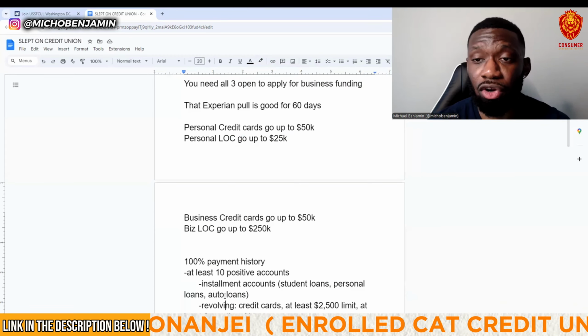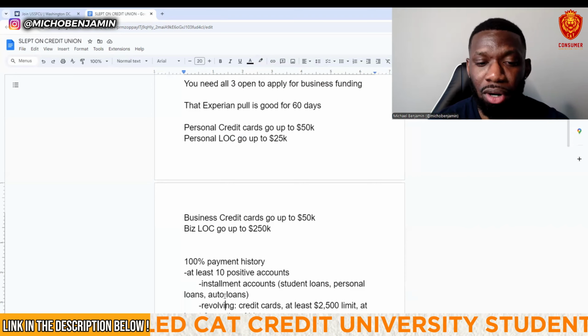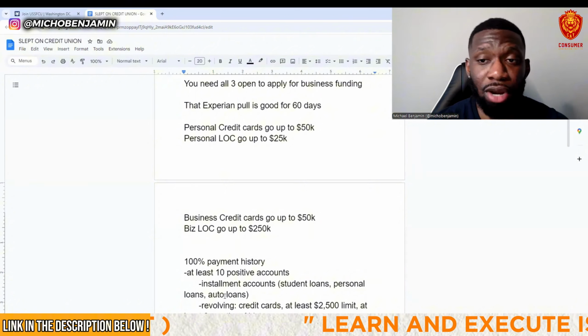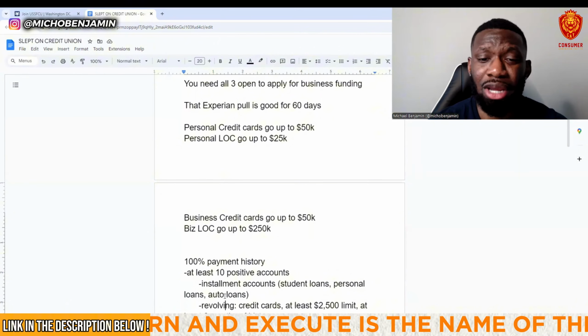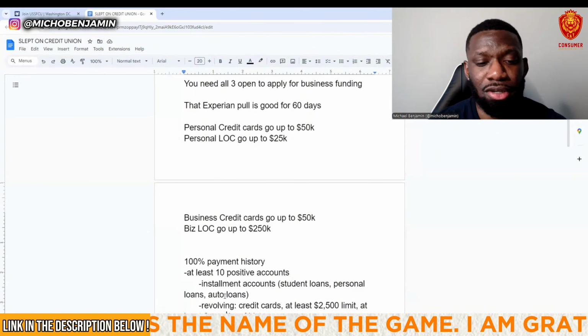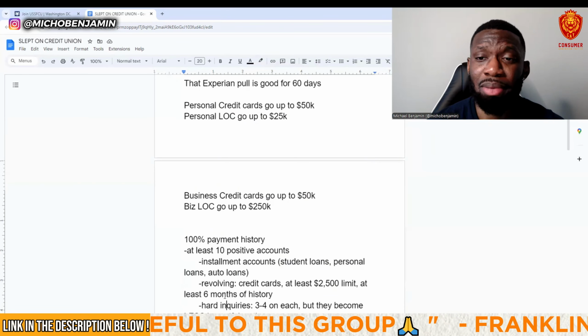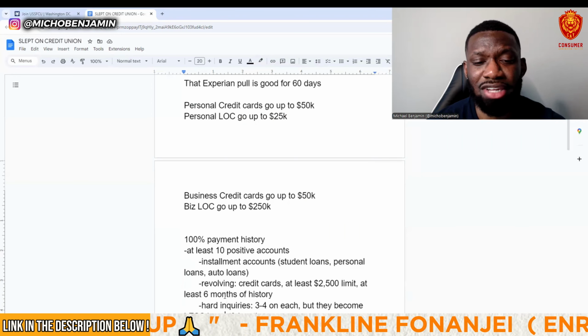Don't be a slave to the credit score. It's not always about your score. So keep that in mind, right? And with the revolving credit cards, you want them to have at least $2,500 limits. Hopefully, they're open for at least 6 months. Hard inquiries, I wouldn't have more than 3 or 4 on each. But just understand they become less impactful as time goes on.